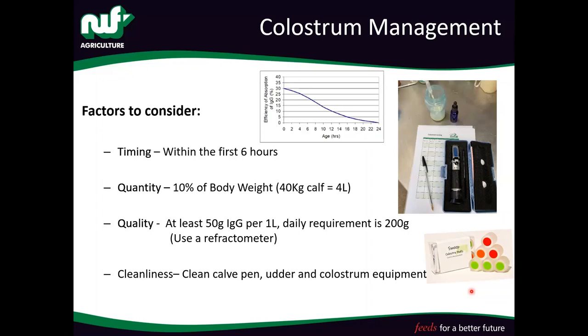And then finally, cleanliness. We want a clean calving pen and equipment, because the first thing that crosses that gut lining that I was talking about before accelerates those gaps to close down. So we don't want bacterial pathogens potentially lowering the absorption of the antibodies even further. And of course, with no immunity, calves are at a high risk of getting sick from any bacterial pathogens they may ingest in the first few days of life.